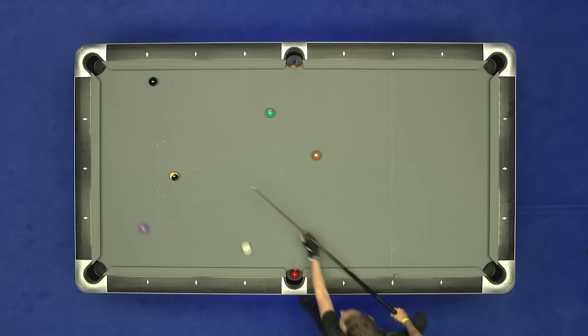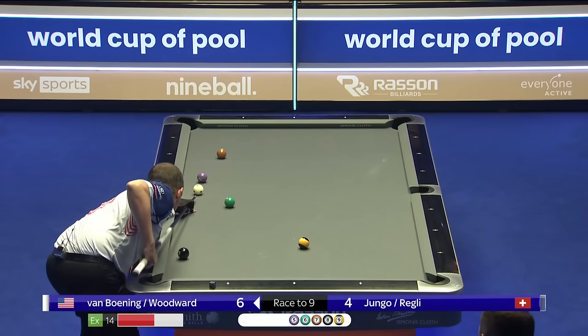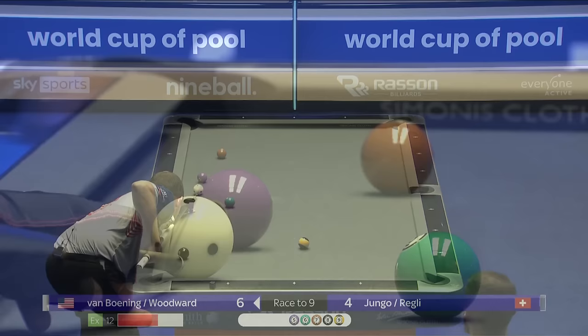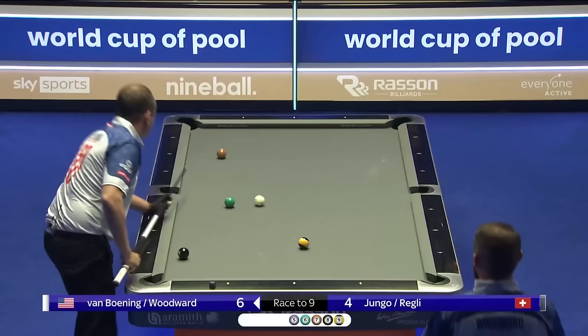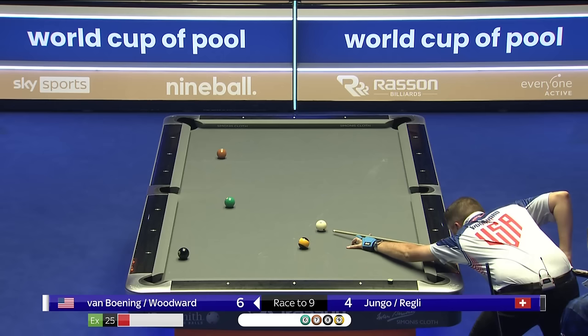Yeah, I like Shane drawing this ball, not using the side rail at all with ball in hand. Just back for the 6 in the side. Yeah, that's proper. Pull this back 6 or 8 inches. Doesn't need a lot.